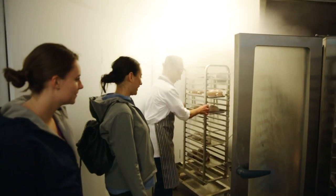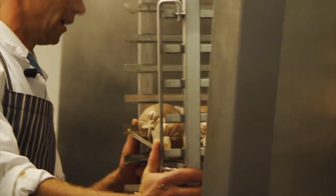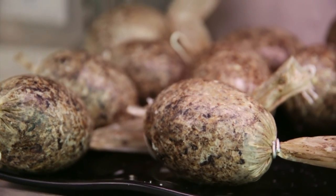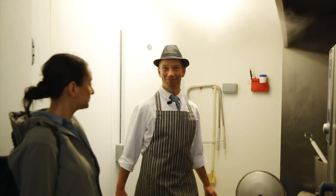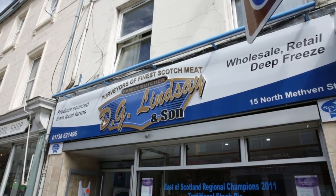Beaton rolled the haggis into the steamer, the final step for Scotland's national dish. Soon, it'll turn into a beautiful and very significant symbol of Scotland. Right, so that's that in. That'll be in there for 45 minutes. Job done. Job haggis made. Thank you very much for coming and visiting my little shop.